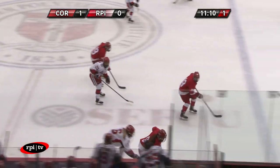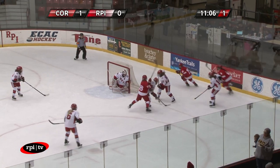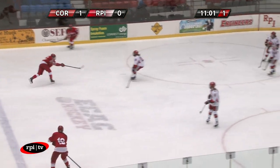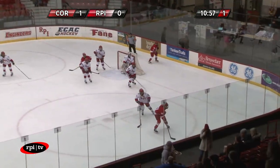Fascinato to center ice. Moves around Grigsby. Still on the move. Centering pass, it is skate. Into the corner it goes. Fascinato back on it to the blue line. Wrist shot. That one blocked by Lance. Second try all the way through and wide.